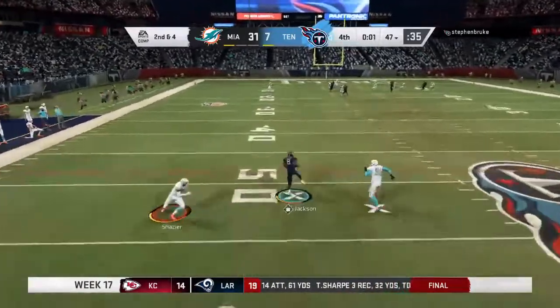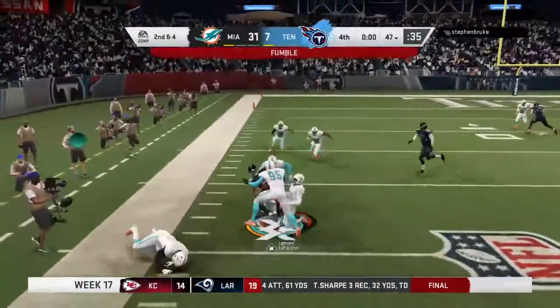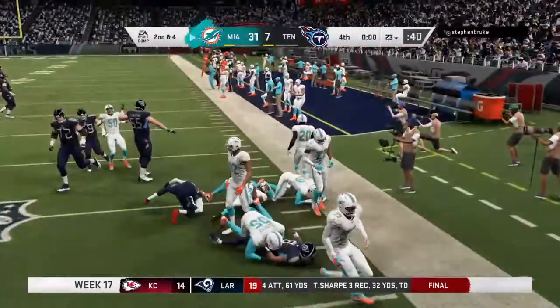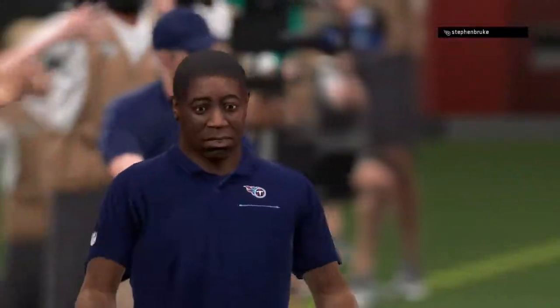Jackson forced out to his left. And now he's going to use his legs. And now look at this. Big gain, but a fumble. And this is picked up by the Dolphins. And that will write a finish to this ball game. So a victory here for the Miami Dolphins.